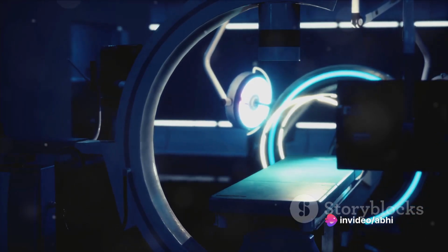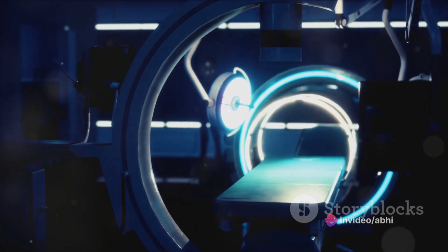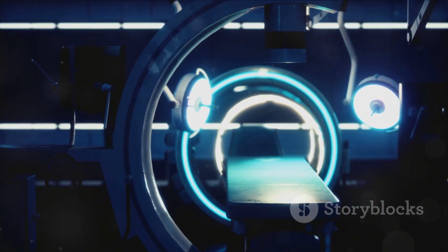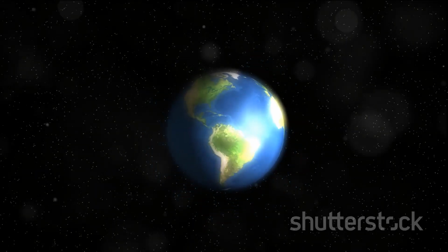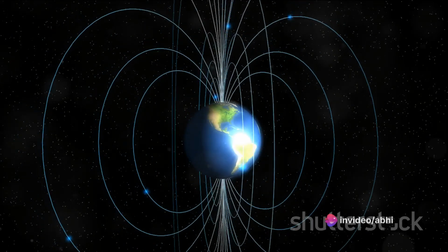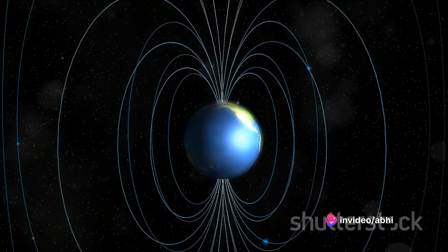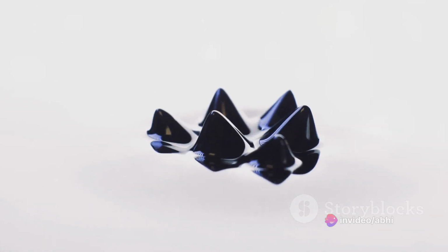At the heart of it all is the exchange interaction, a quantum mechanical phenomenon responsible for the alignment of atomic spins. This alignment creates a strong magnetic field that defines the ferromagnetic material. Next, we have the domain theory. This remarkable theory explains how magnetization occurs.